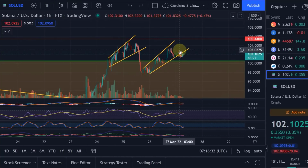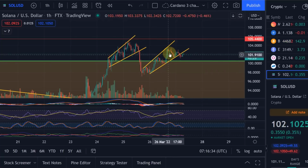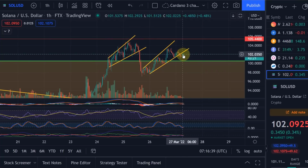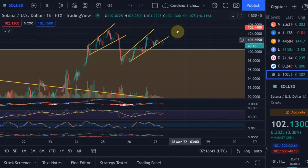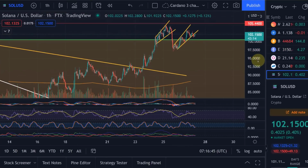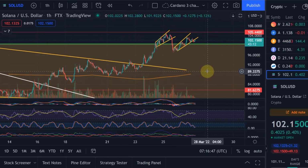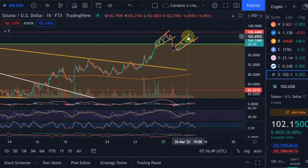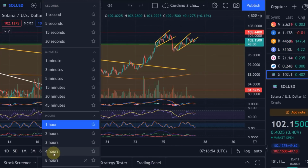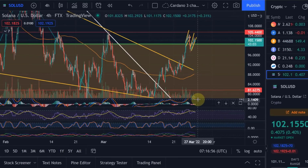Breaking out of these descending wedges, ascending broadening wedges, two bearish patterns. This worked out. This one could work out now. I think we're just retesting it from below, and that could then take us back again into the target area. Certainly not a sign of strength what the chart is doing here at the moment, especially not with that lower high here.